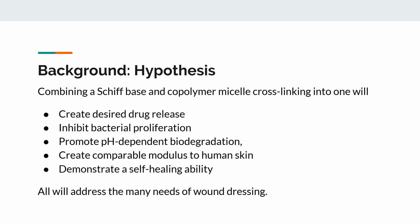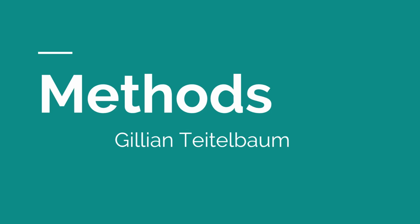What is this particular study doing that's unique? First, they're combining a Schiff base and copolymer Michael cross-linking into one polymer, which is a formulation, as they stated, that has not been used. Their particular hydrogel will be suited for physiological conditions due to its ability to inhibit bacterial proliferation, promote pH-dependent biodegradation, and create a comparable modulus to human skin. It also demonstrates self-healing ability. As a bonus, the hydrogel has the ability to incorporate drug molecules into its structure and release them over a course of time.